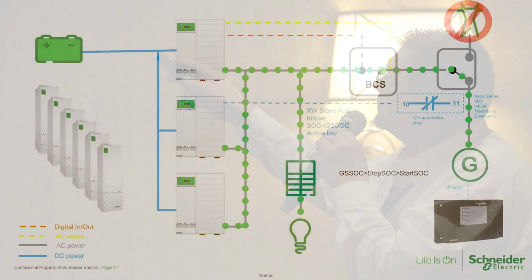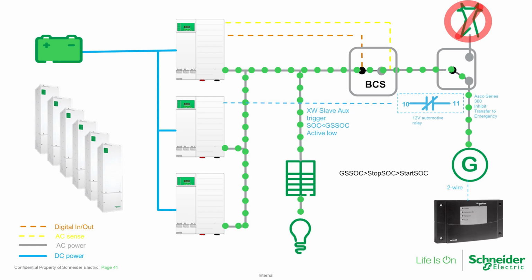This here shows us a way to use the ASCO Series 300 to inhibit transfer to an emergency. It's just another way of protecting the generator from backfeed. I can talk a little more about that offline. It kind of gets a little complicated. And we're at the top of the hour. We're probably pretty close to being finished here.